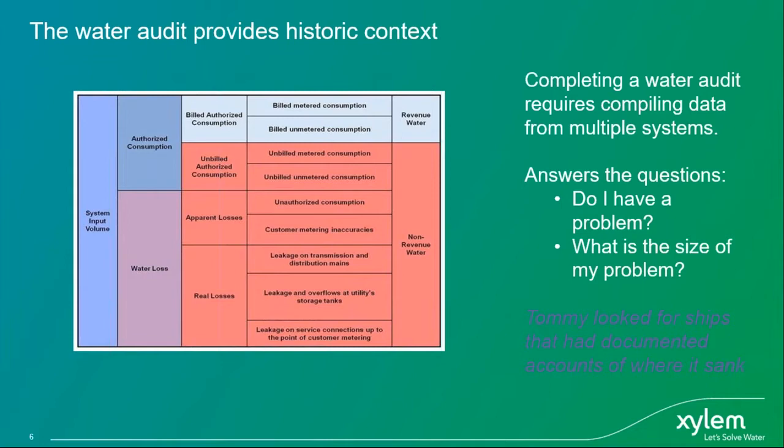And so while we're primarily focusing on real losses today, if the water audit or the water balance points to apparent losses being a bigger problem, there are meter testing programs and data science techniques that can be systematically deployed as well.